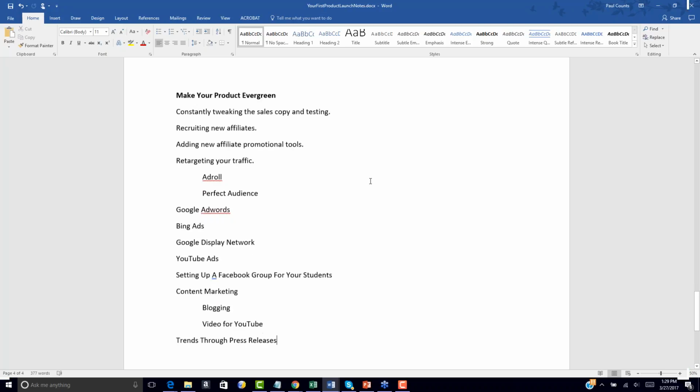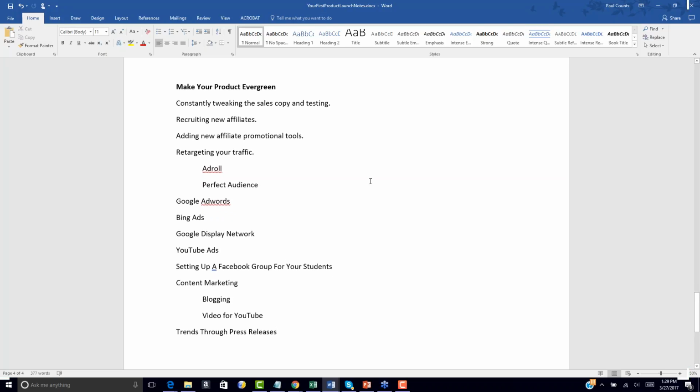So this is how you make your product evergreen. It's about constantly adding those new affiliate tools. But the main things you're going to be focused on once your product is live is recruiting those new affiliates. That means going out there and recruiting those new affiliates, retargeting your traffic, and then paid traffic are going to be the keys. So just getting traffic going, because once you've tweaked your sales copy enough, it's converting. And then maybe you want to look into adding something else to your sales funnel too.